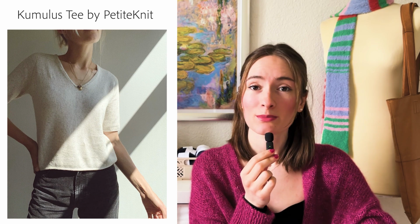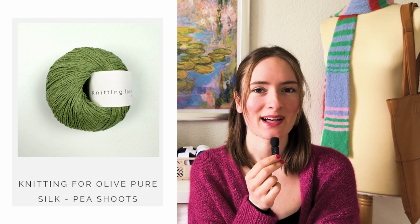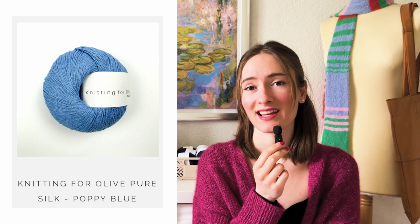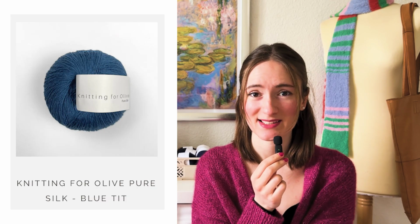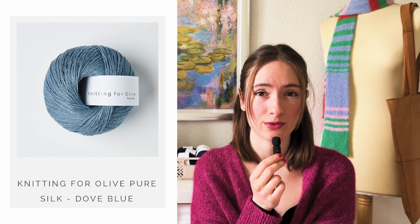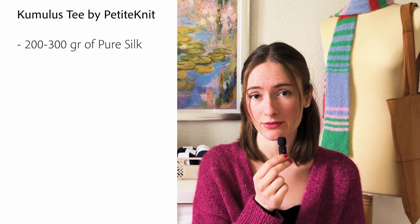If I were to make this, which I probably will, I would most likely use the suggested yarn, which is Pure Silk by Knitting for Olive. I've had my eyes on this yarn for a pretty long time now. It just seems really lovely, and I've seen so many knitters use this yarn on Instagram. It has a pretty good yardage. It's 250 meters per 50 grams. So depending on your size, you will need around 200 to 300 grams of this yarn in total.